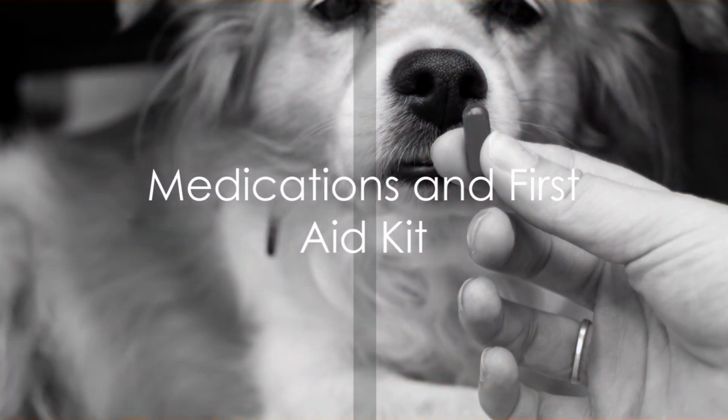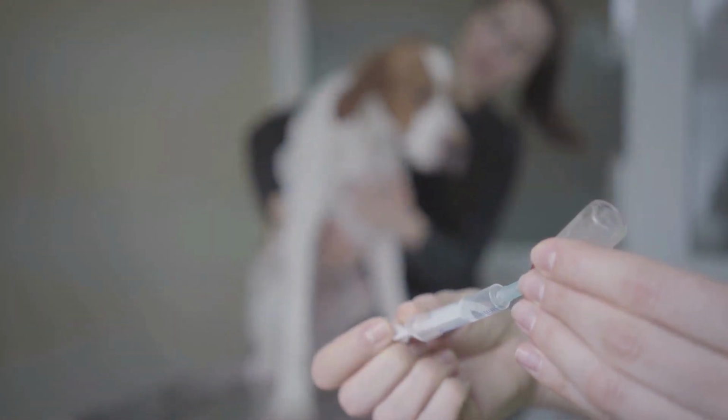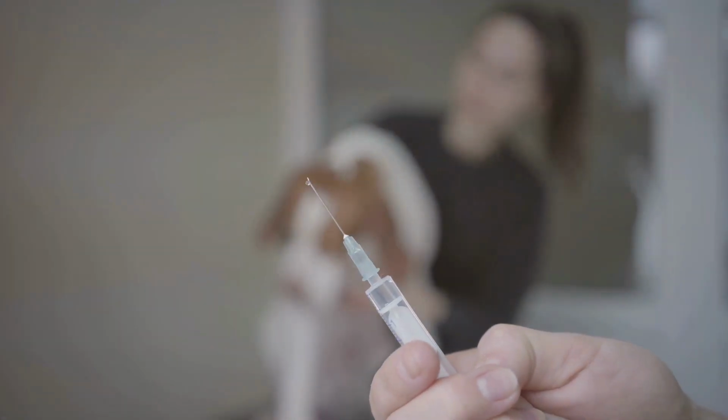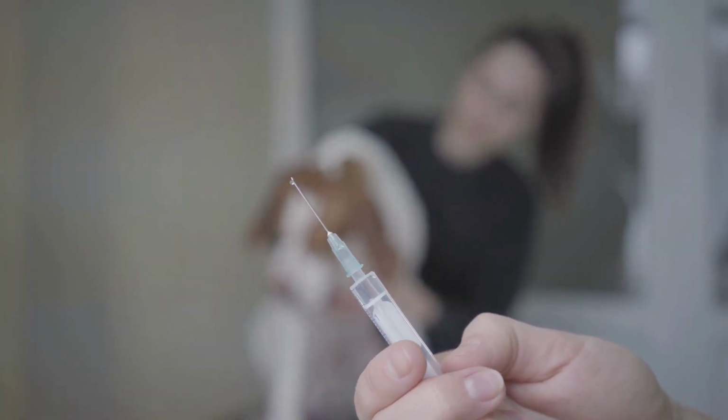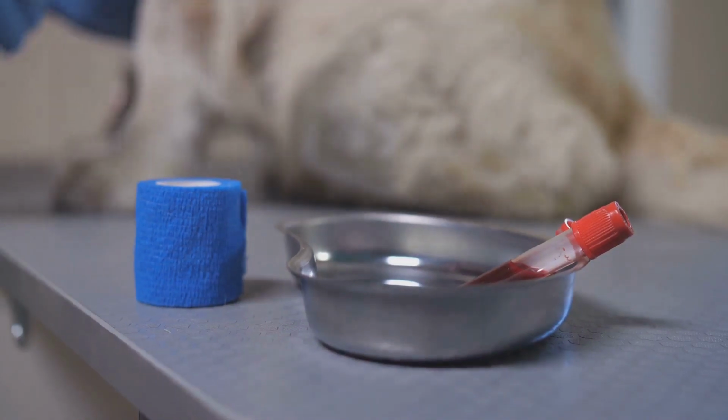Next, let's prepare for medical emergencies. Consider the types of medications your pet might need. Including a supply of your pet's essential medications in your kit is crucial. Also, have a list handy of these medications, their dosages, and any special instructions.